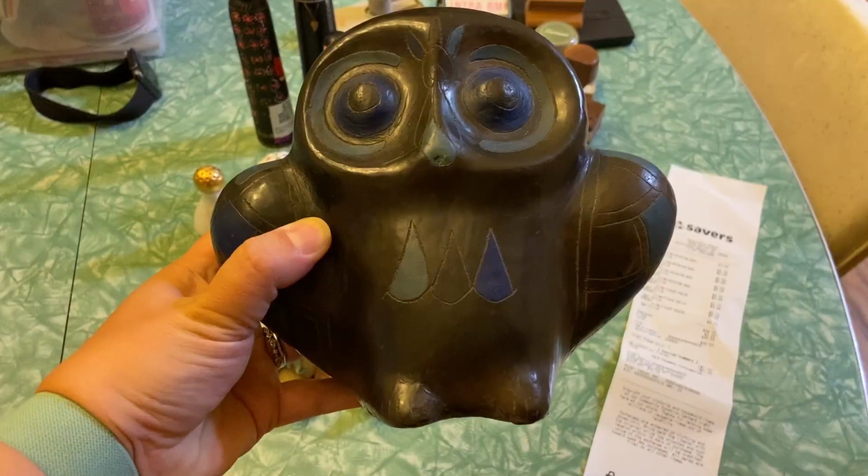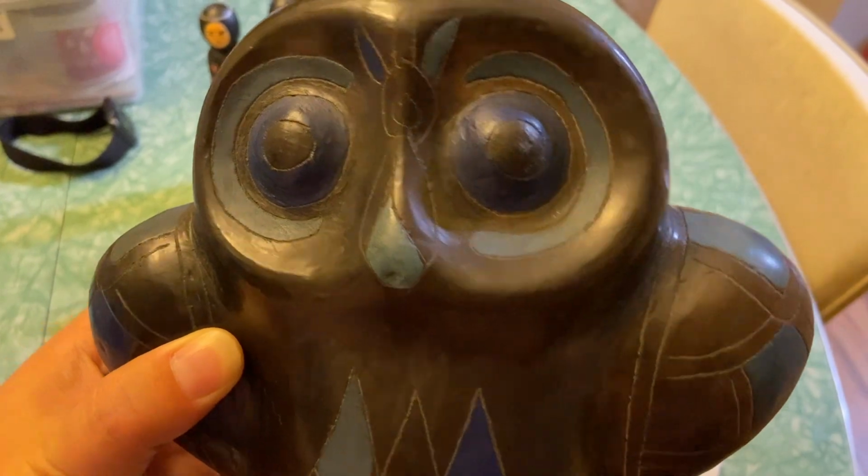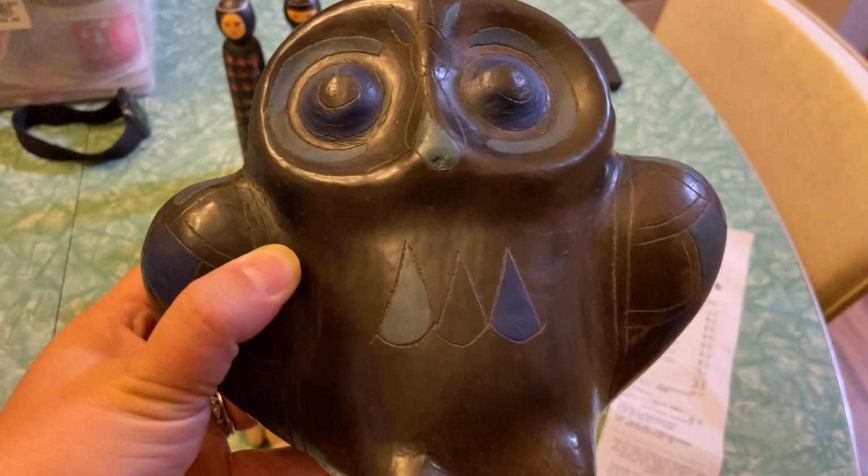So that was all I got from Savers, but there was one more thing, this amazing Native American owl that I got at an estate sale today for only $5. Isn't he great? He's so big.